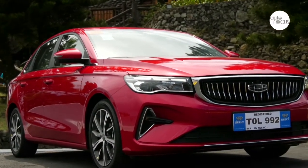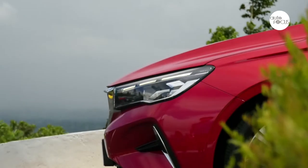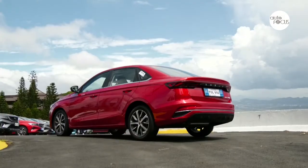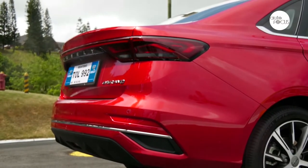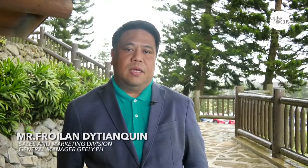The subcompact sedan segment is still the largest in the automotive industry, so we feel it's best for us to have our model in that segment. In fact, for Geely, we are aiming to sell at least around 2,500 units this year, and that will give us a good market share of this subcompact sedan segment.